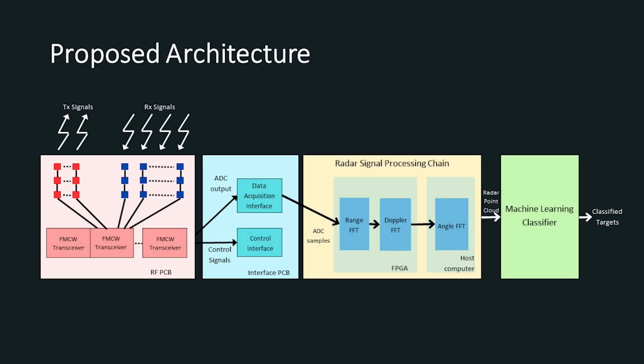We designed a system capable of transmitting radar signals and processing the reflected signals to calculate radar points on each object. These points will be fed to a machine learning model to detect objects like vehicles and humans in a scene. We have four main parts in our design: an RF PCB, an interface PCB, a radar signal processing unit and an ML classifier. At the end, we get the classified targets.